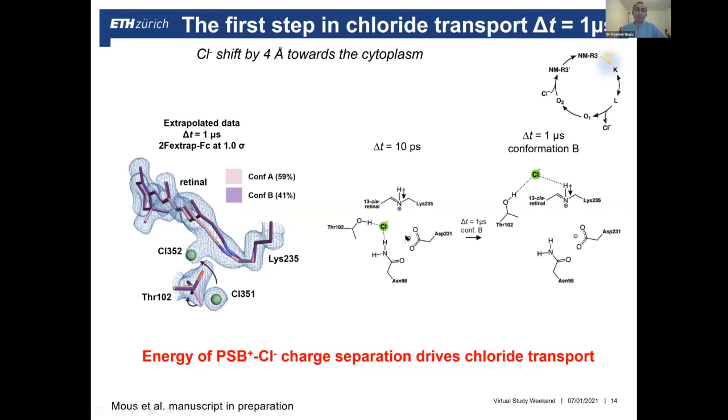So what actually happened here is that while at 10 picoseconds, we observe this charge separation between the protonated Schiff base and the chloride anion, at 1 microsecond, the chloride anion followed the protonated Schiff base and reestablished the favorable interaction with the protonated Schiff base, forming again the hydrogen bonds. We can also think of it as the energy from the charge separation available at 10 picoseconds having now been utilized to drive the very first step of the chloride transport, which shifts by 4 angstroms towards the cytoplasm.